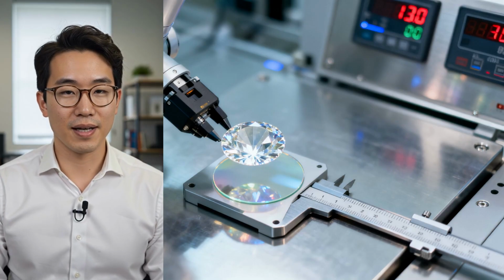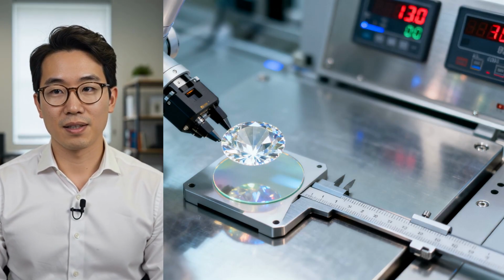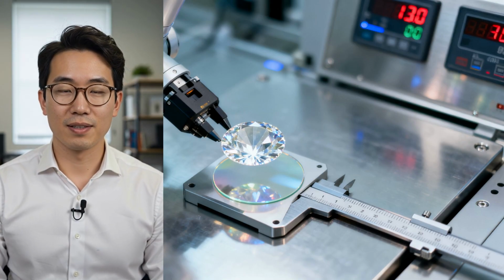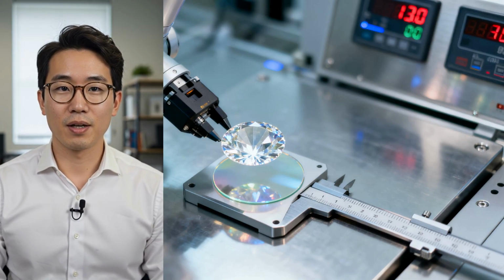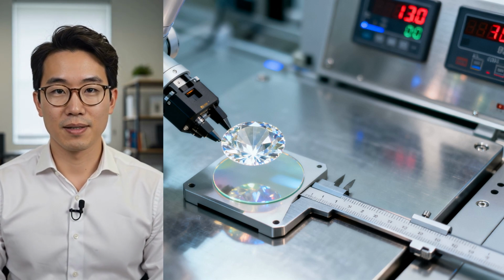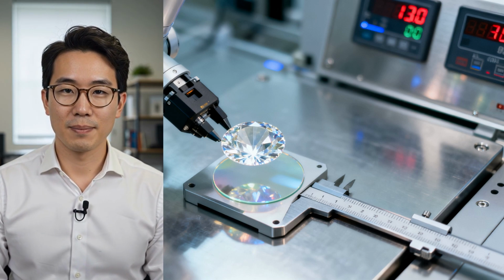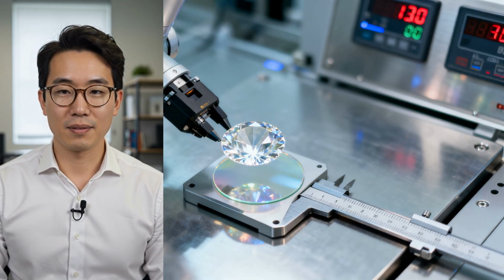Instead of creating an entirely new industry from the ground up, manufacturers can adapt existing expertise toward higher value semiconductor applications. The transition is certainly not automatic. Electronics-grade materials require much tighter specifications than industrial products, but the knowledge, equipment, and production infrastructure already provide a meaningful foundation. This illustrates an often overlooked reality of advanced manufacturing.